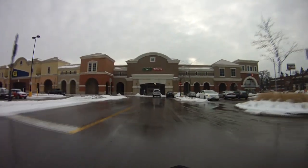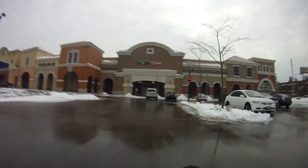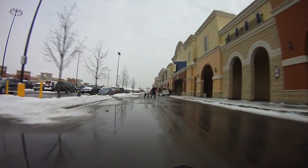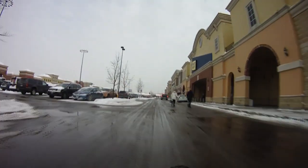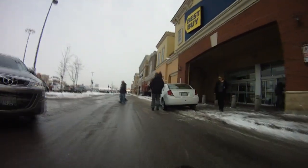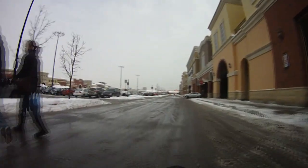And then beside Golf Town is Best Buy, which sells kind of the same things as Future Shop. It's actually a competitor, or actually not a competitor because they're owned by the same people, but they sell virtually the same things under two different names.